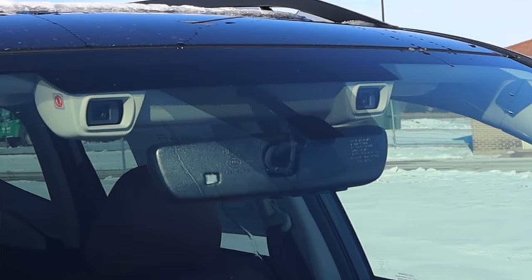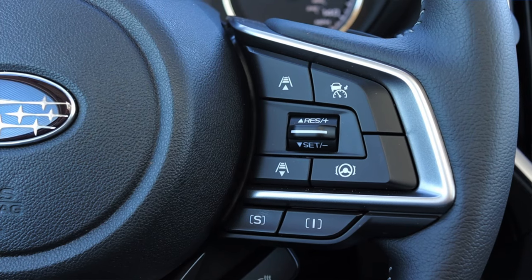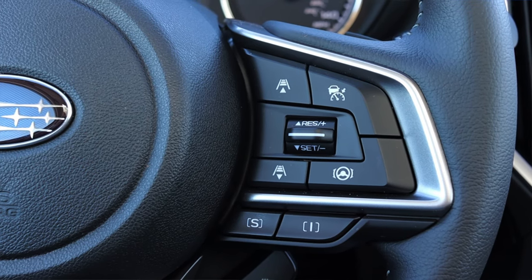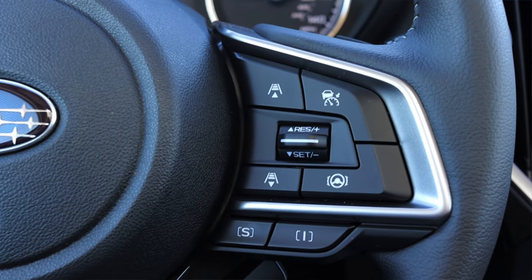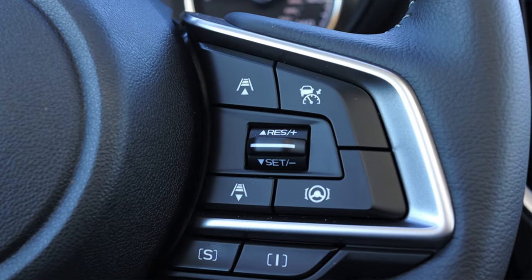And I think it's really, really good. It's really cool. Radar cruise is one of my favorite features in modern cars, but when it's paired with so many other great safety features from Subaru, it really makes it something special, and I like it a lot.